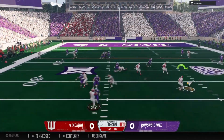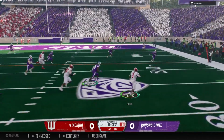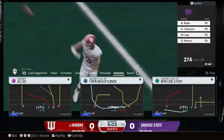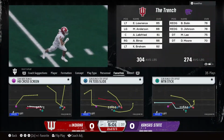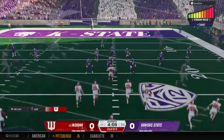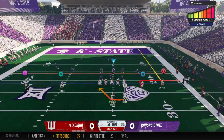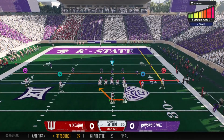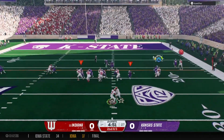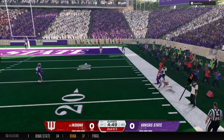He wants to start this drive with a pass. Trying to set up the screen. Didn't have much room to run and not a whole lot of help. Short gain there and still plenty of ground to cover for the first down. One of the things I love about this offense is they're very versatile in their passing attack. They throw to receivers and tight ends, and the screen game is big as well. This guy is a weapon, and you're seeing that here early.